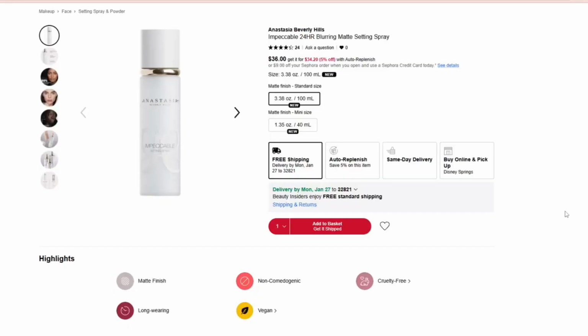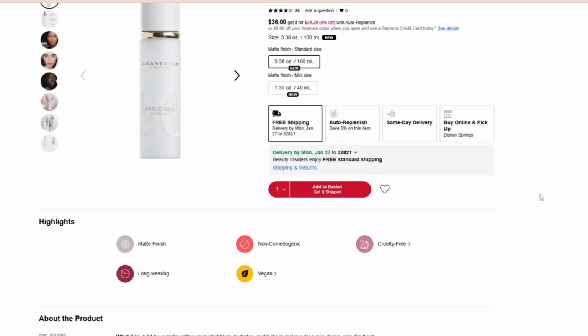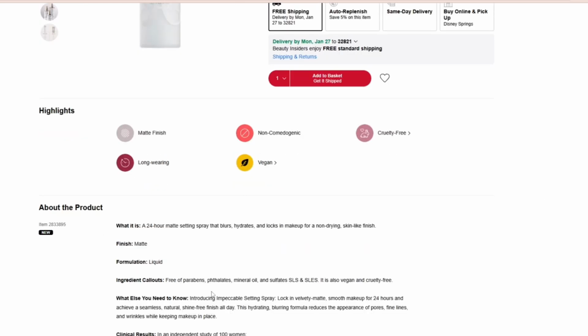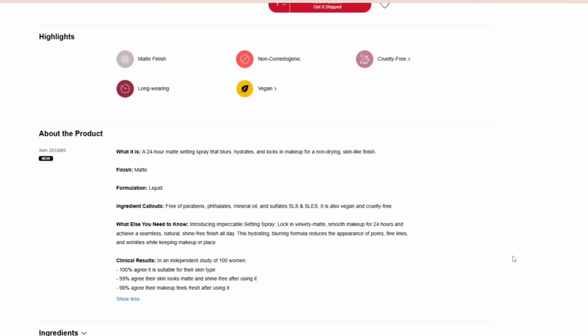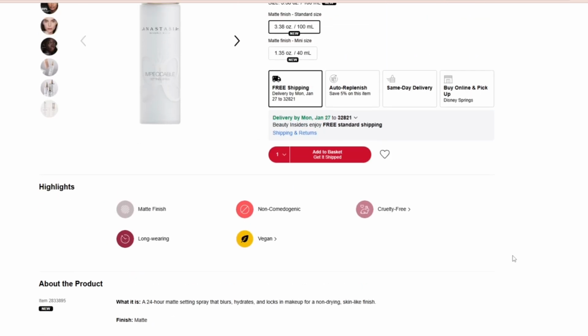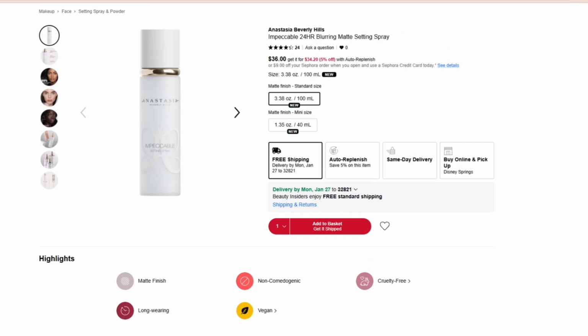While the primer is settling down, I also picked up the 24-hour Blurring Matte Setting Spray. This says that this is a 24-hour matte setting spray that blurs, hydrates, and locks in makeup for non-drying, light finish. It says, introducing the Impeccable Setting Spray. Lock in a velvety matte, smooth makeup for 24 hours and achieve a seamless, natural, shine-free finish all day. This hydrating, blurring formula reduces the appearance of pores, fine lines, and wrinkles while keeping makeup in place. So they only studied 100 women, and 99% said their makeup looked matte and sheer-free after using it. We're going to see if that's correct.